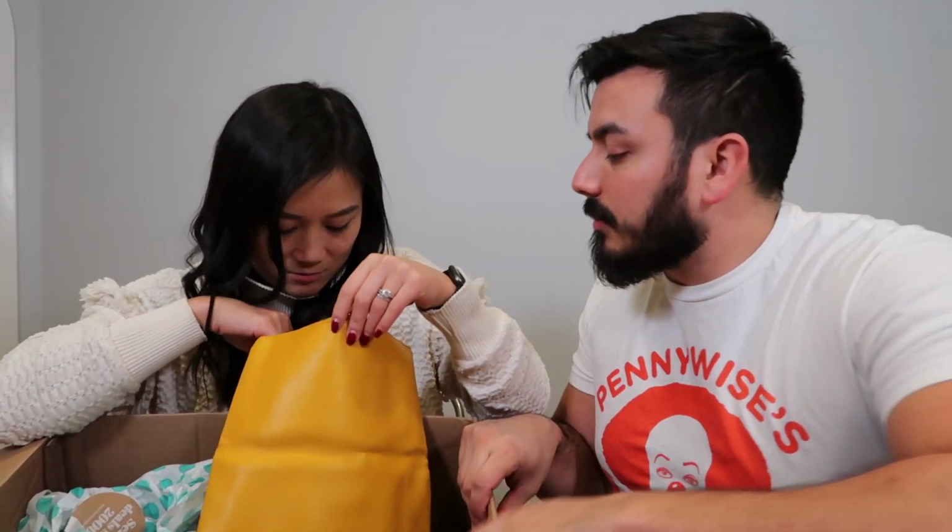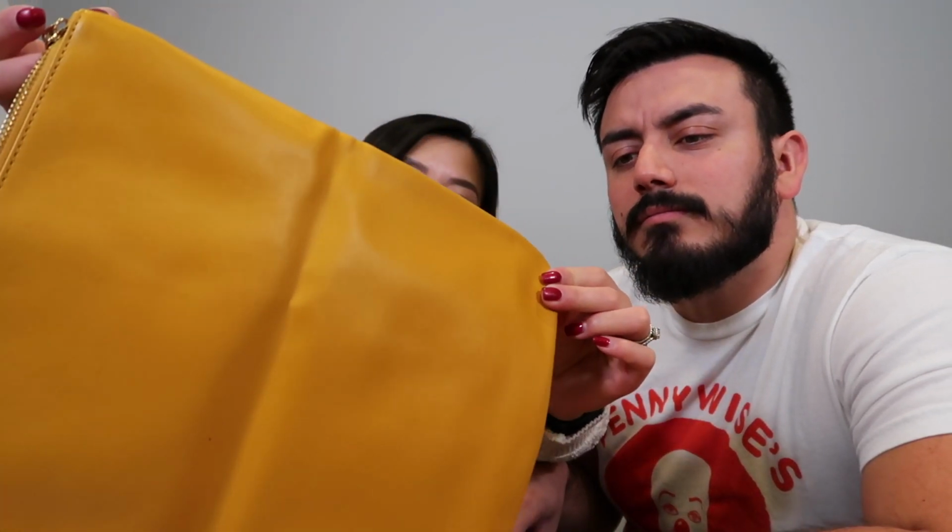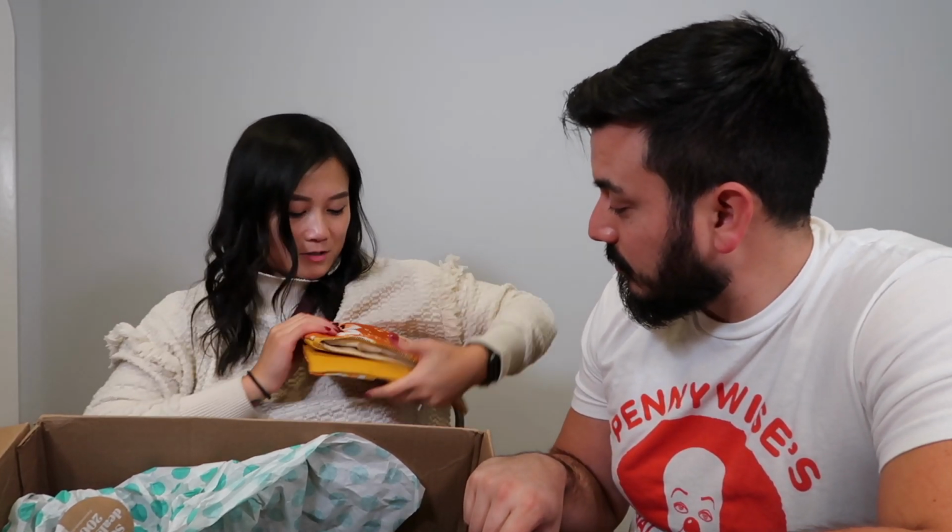Oh, this is cute. Rachel Pally. I think I saw this in Denali's video, a Rachel Pally baggy thing. But this is really cute. It looks like the bags you use to take money to the bank. It's in really good shape. I don't see any wear on the outside. The only thing is there's a mark on the inside of the bag that you can kind of see right there. But this is a really cute bag. It looks like it'll fit an iPad. I don't use an iPad, though.